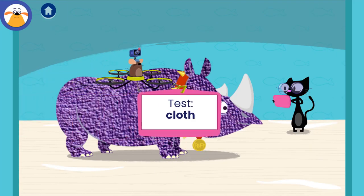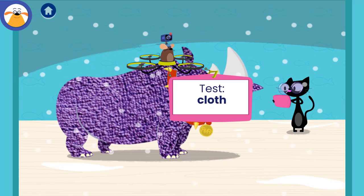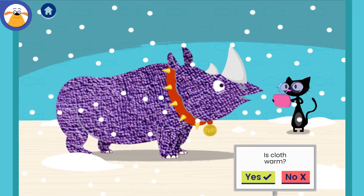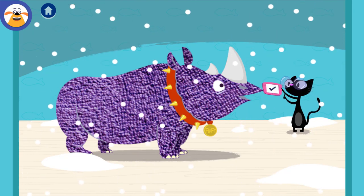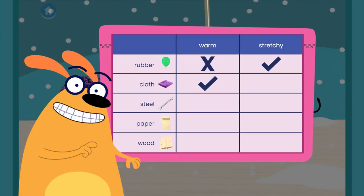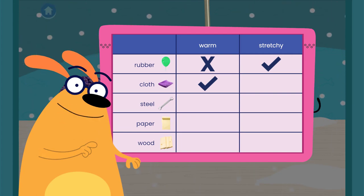Let's do our first test. Tap to make it snow. Is cloth warm? Tap the button to document what happened. You found out that cloth is warm. I wonder why that material worked.